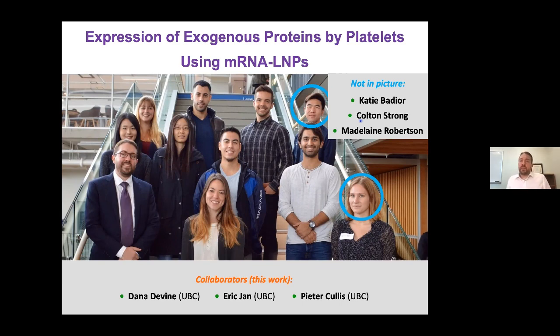The question here is, can we express exogenous proteins in platelets? And people have been trying to do this for a long time, but it's tough because platelets don't have nuclei. A lot of methods that would normally be done to transfect cells and express proteins can't be done with platelets. They're also very finicky. They get activated very easily. So I'll tell you about why we want to do this and our successes so far in doing this.